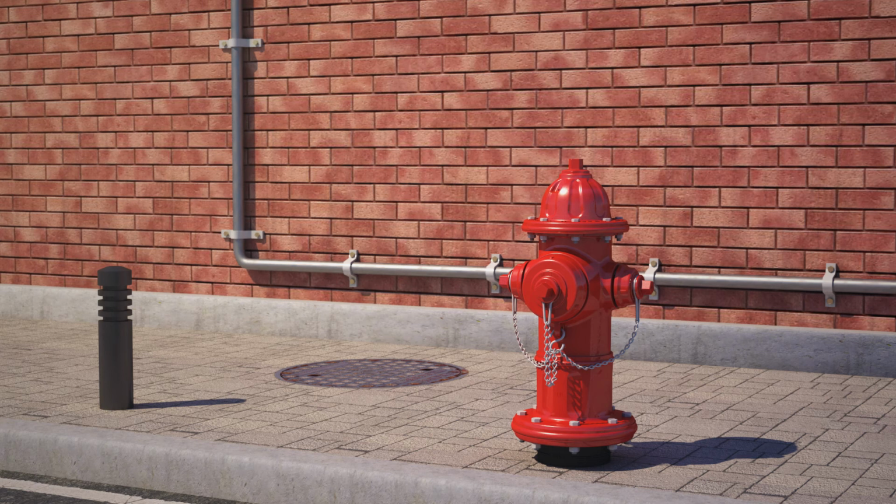Super Centurion hydrants are manufactured in our Albertville, Alabama plant that is an ISO 9001 certified facility and are backed by a 10-year limited warranty on materials and workmanship.